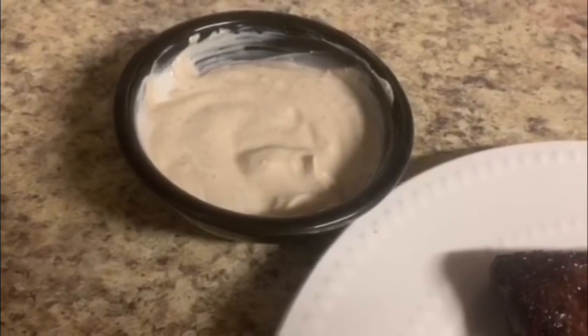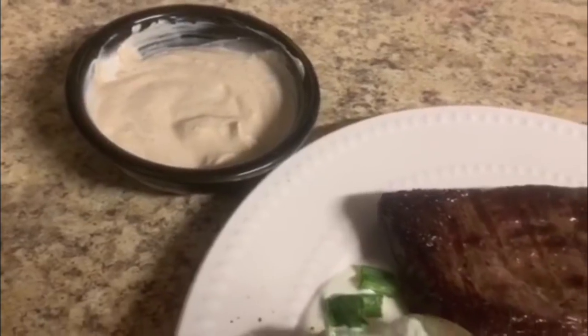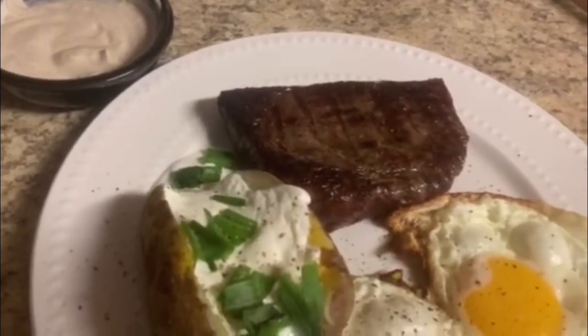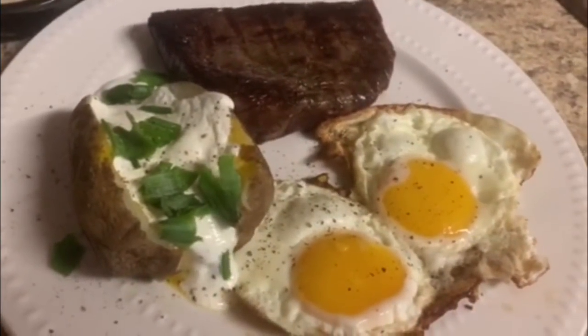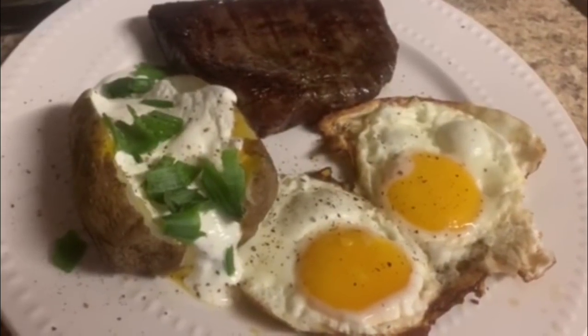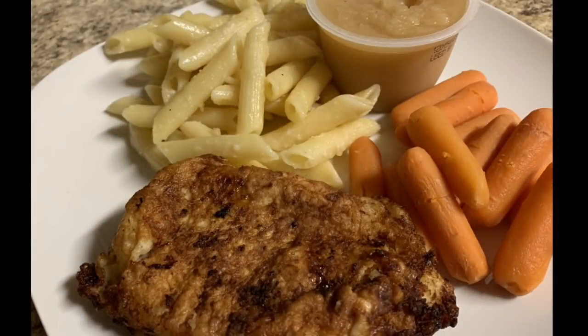I made 2 over easy eggs because I love when the yolk runs all over my steak. And then I did a baked potato on the side with a little bit of cheese and sour cream, salt and pepper, and green onions. And this, you guys, is the most idealistic, perfect meal for me. You're talking steak, eggs, and a loaded baked potato. Yeah, that's game on.